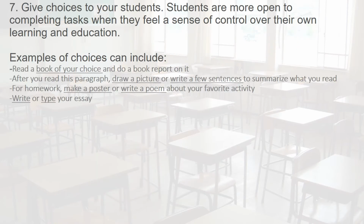Number 7, give choices to your students. Students are more open to completing tasks when they feel a sense of control over their own learning and education. Some examples of choices include, read a book of your choice and do a book report on it, or after you read this paragraph, draw a picture or write a few sentences to summarize what you read. Or for homework, make a poster or write a poem about your favorite activity, or write or type your essay.